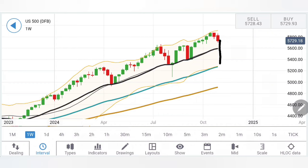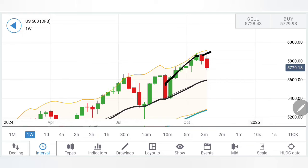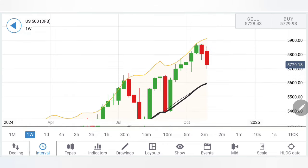That will confirm that now we are looking forward to a move towards the 50 period moving average or close to the 50 period moving average. Now look at the point here, what it is suggesting. After a straight bullish reversal sign, first bearish candle, we can expect a second bearish candle in succession at least, which can take the S&P towards 5600 in the coming week itself.